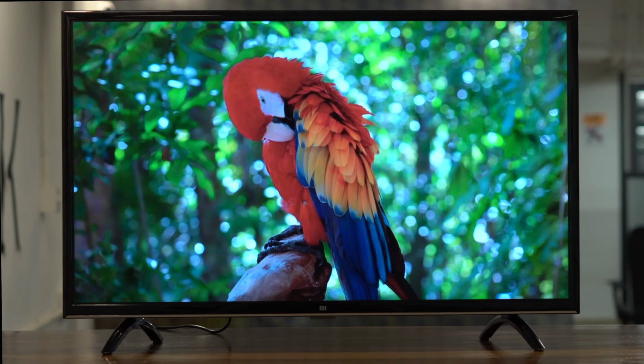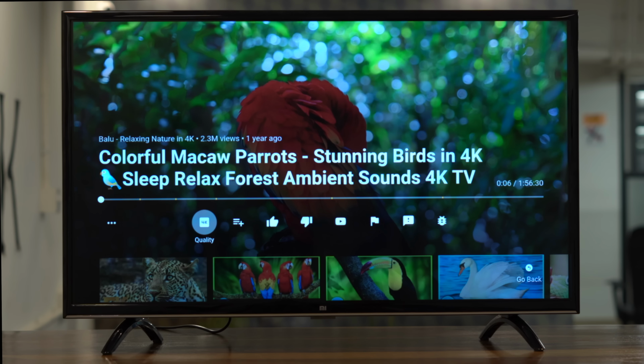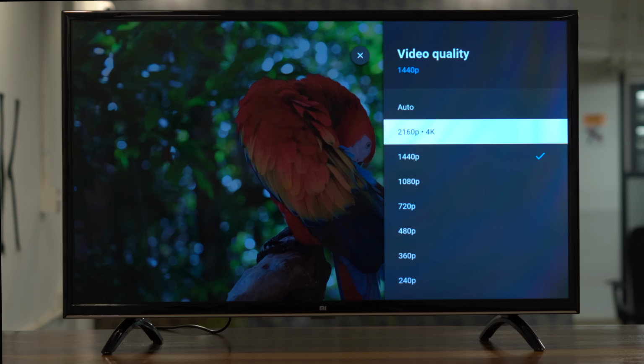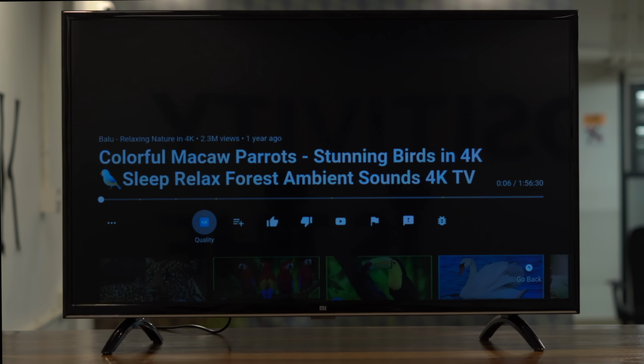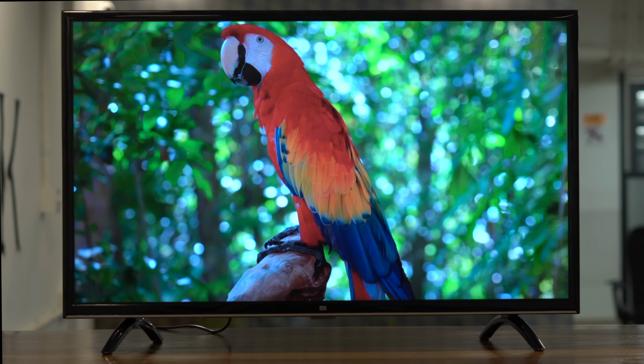Now talking about the display, well, the colors are punchier compared to Samsung. That being said, this Mi TV was able to downscale a 4K video on YouTube. So theoretically, the video quality on YouTube should be better than other smart TVs.